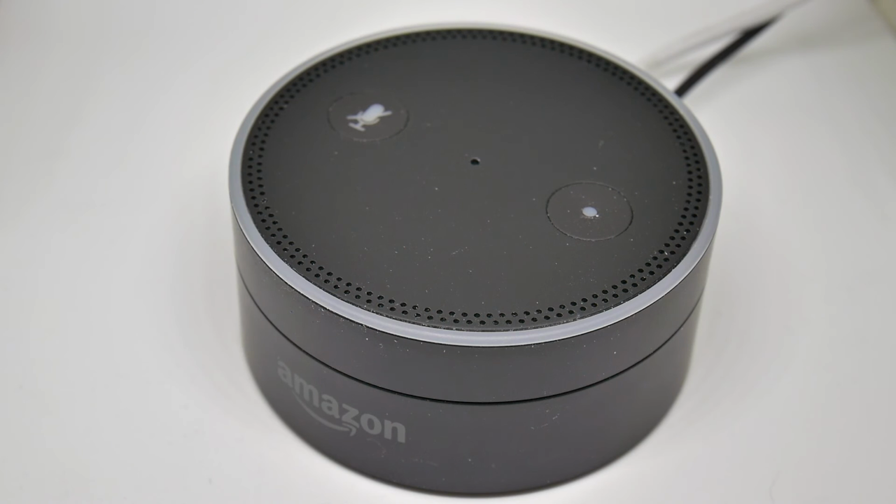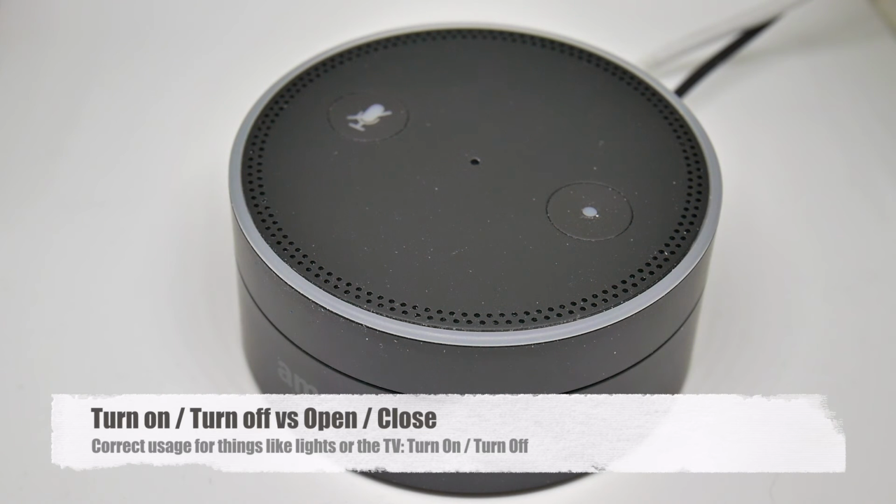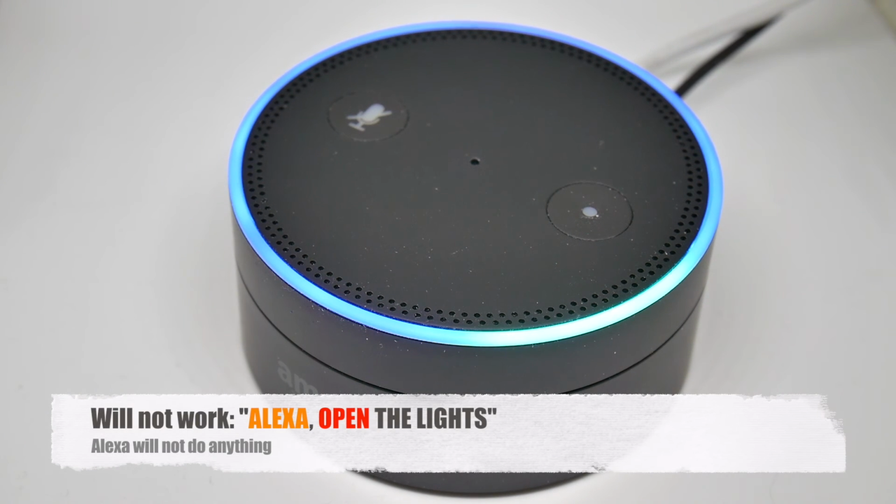A note here for those with English as their second language on the usage of opening versus turning on, and similarly closing versus turning off, for example, the lights. It might seem more natural for some native French or Chinese speakers to say, for example, open the lights and close the lights, because the nearest translation is open, close versus turn on, turn off. However, this will not work with Echo. Alexa, open the lights.